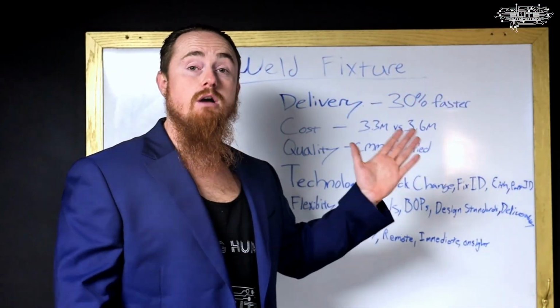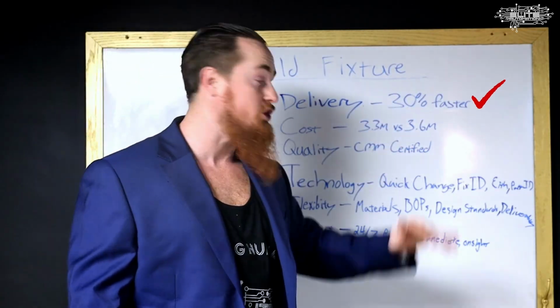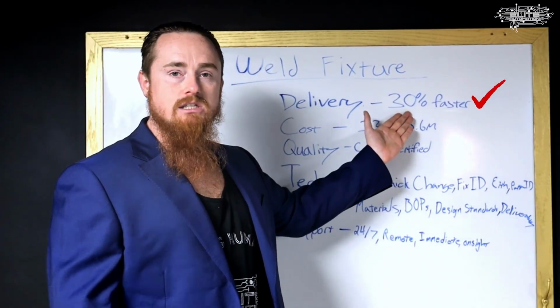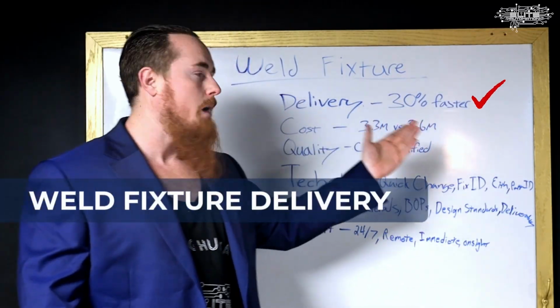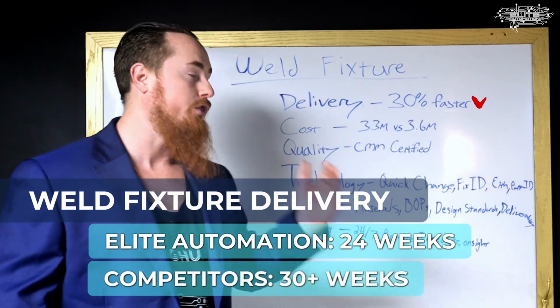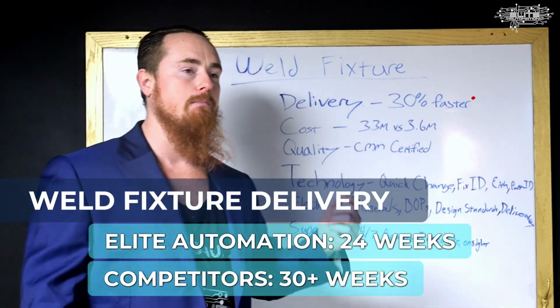Now, this example comes from real world examples. This percentage comes from a real world example percentage. All these numbers on here come from real world examples. Now, to give you one example for the delivery, we were able to accomplish a 24-week delivery time whenever all of our competitors were coming in with a 30-week plus delivery time. That alone is a 30% delivery time speed increase.